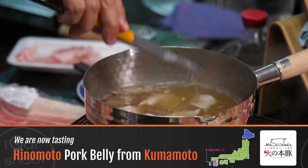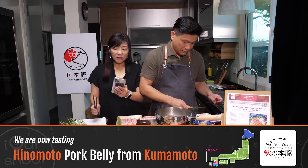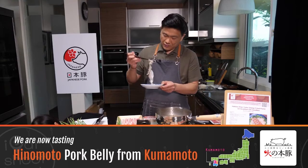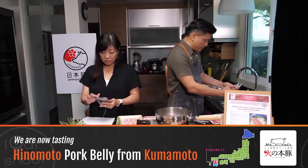So it's very fast, you see? In, out. Because it's quite a bit of fat there. So it's definitely something that you enjoy in moderate amounts lah. You cannot overeat too much of this fat.